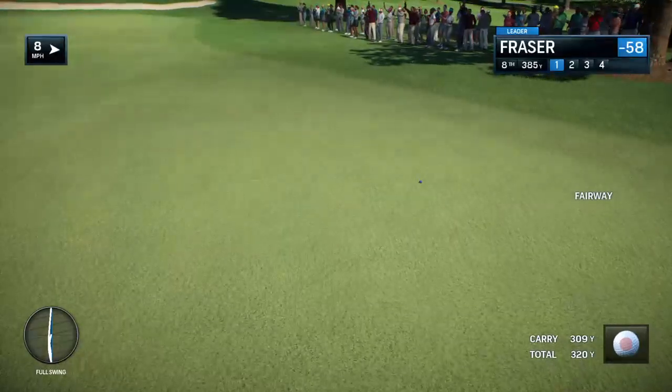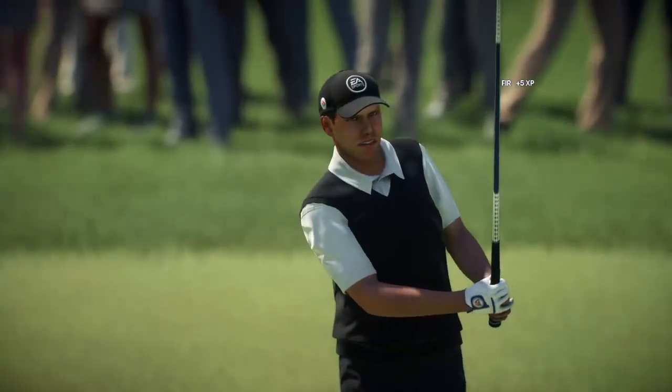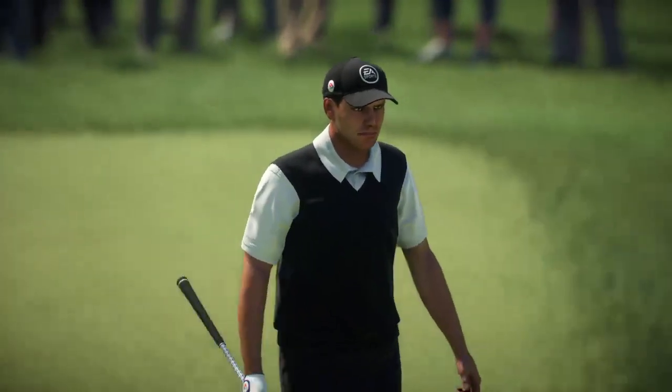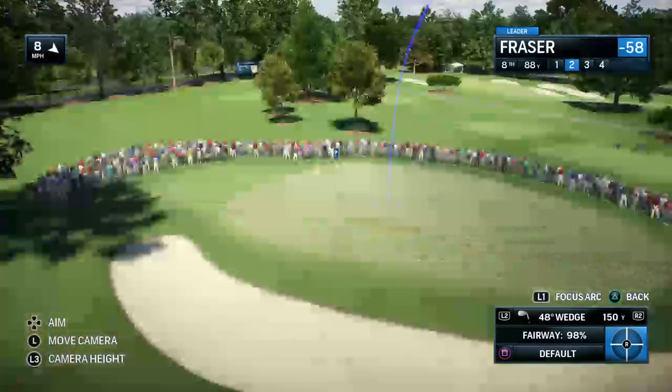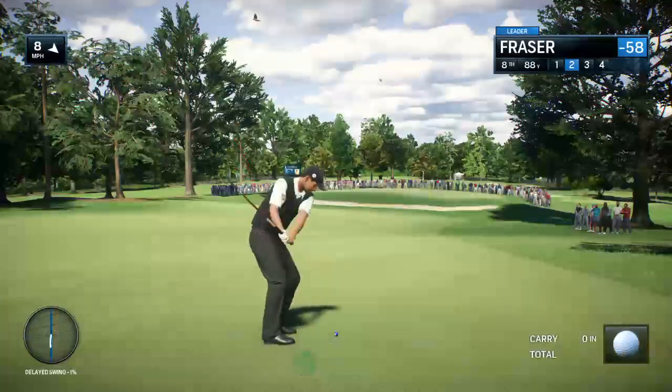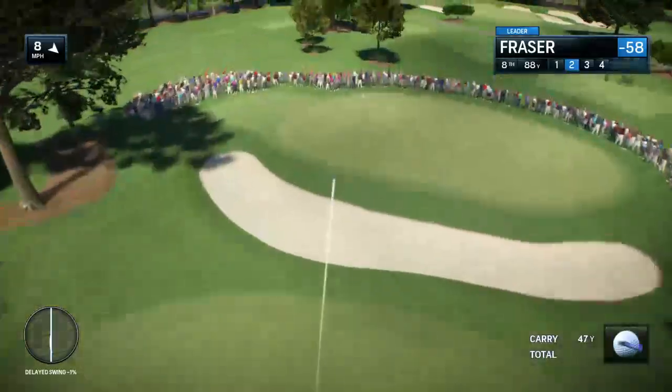Long and straight, about 320 yards, and in the fairway. Trying to get a good mental picture here on the approach shot at the par 4 eighth. Again, most important to just avoid those bunkers by the green.